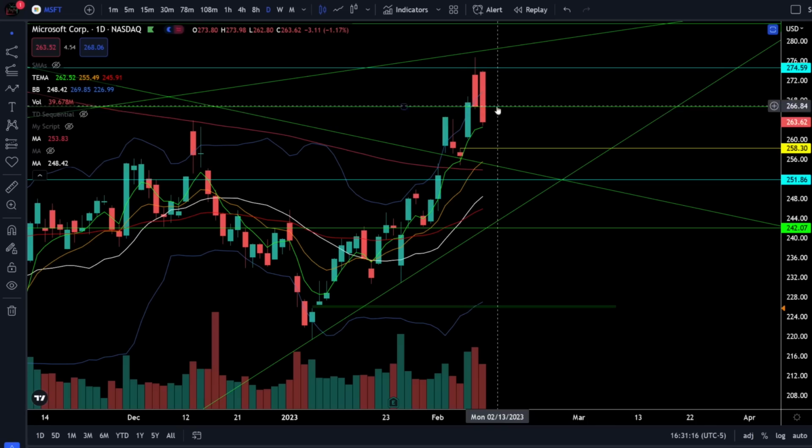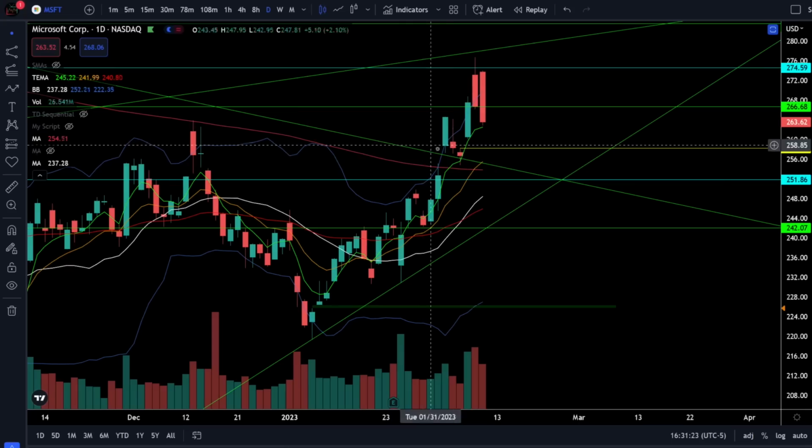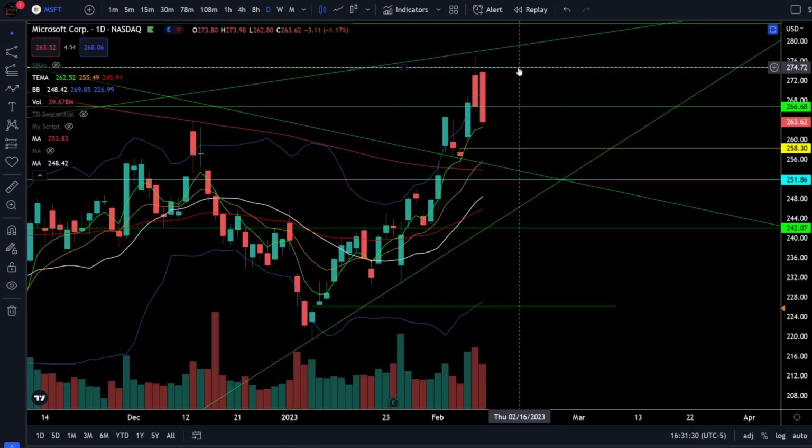If we can't get back over 267 or we get rejected from that resistance, look for the gap fill at 258. And you really should be bullish in the longer term as long as it can hold this breakout, look above 255 to 252. If we break back over 267, continue to watch that resistance around 275.